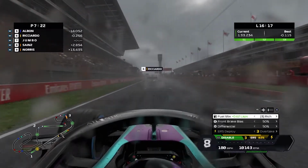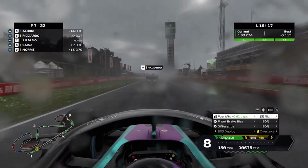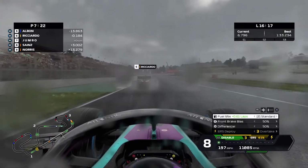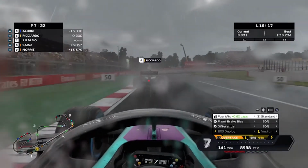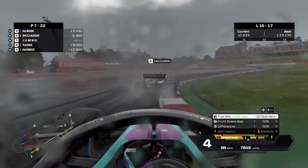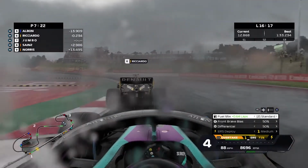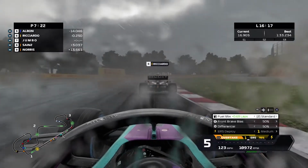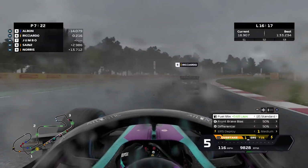Oh, we might be closer here. I think we've got better traction. Come on. You're increasing the gap on the car behind by 0.5 per lap. Still don't feel like I was close enough. And this is a decent amount of points, I don't really want to risk it. For a chocky bicky.